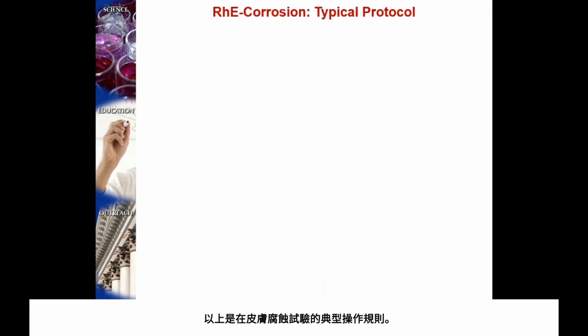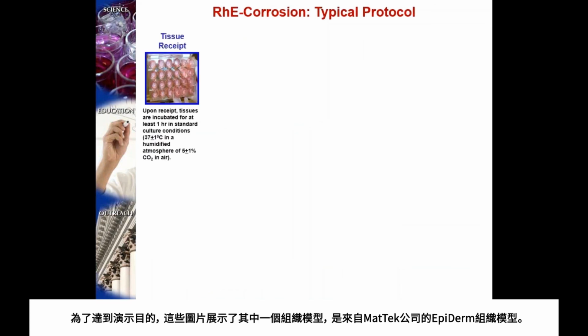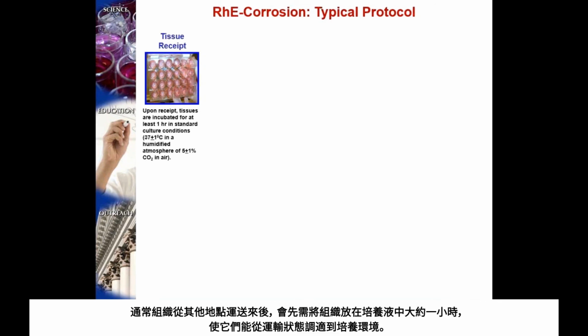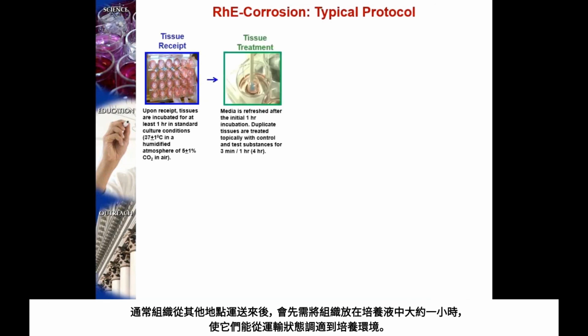This is the typical protocol that can be used for the skin corrosion assay. For the purpose of this presentation, the pictures display one of the tissue models, specifically the EpiDerm tissue model from MatTek Corporation. As I mentioned before, there are 3 other models that one can use to address skin corrosion. Usually the tissues are received in an agar plate for transportation purposes, and they are placed into the culture for about an hour to acclimate them from the shipping to the incubator condition.